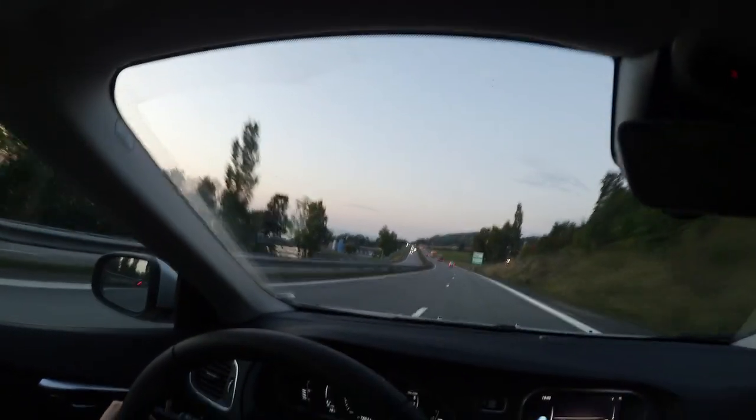So the sun is starting to set now, and before I'll be home, it'll probably be dark. It was pitch black when I left home this morning, and it will be pitch black when I come home. That defines a long day at work. When you go this Jönköping way that I'm driving at now.